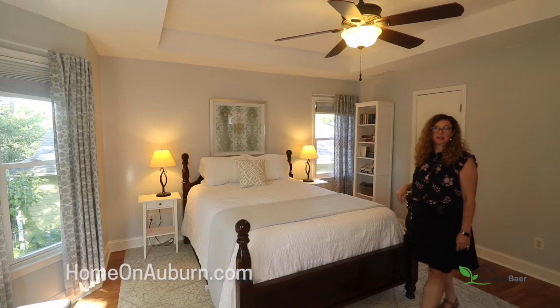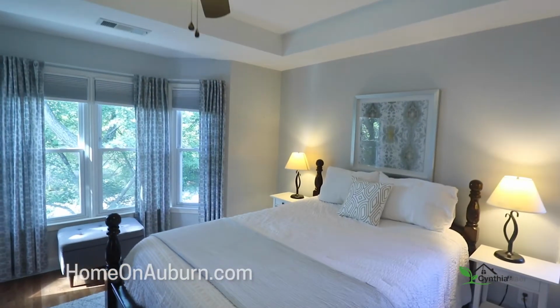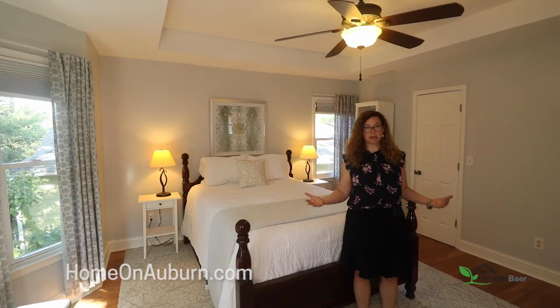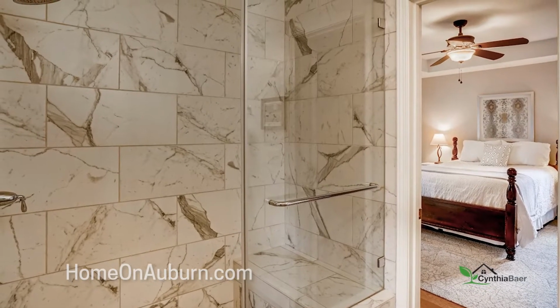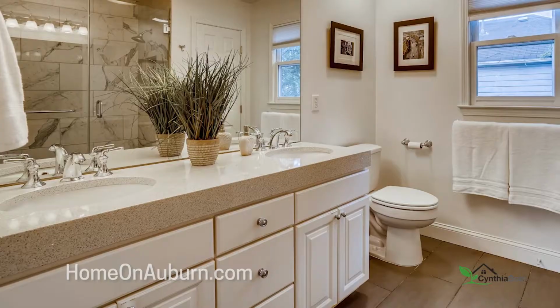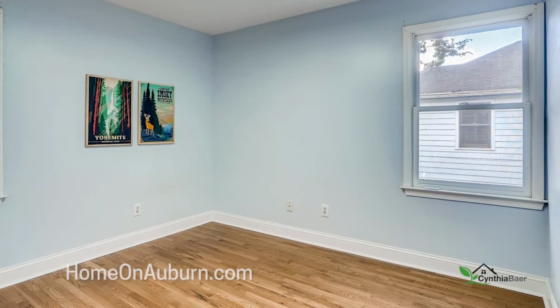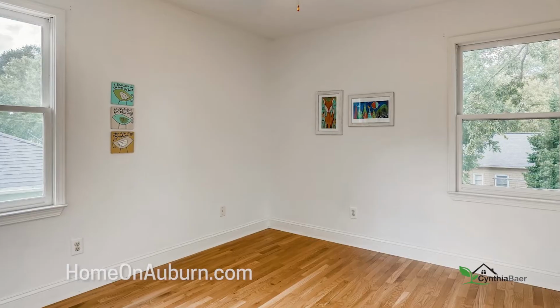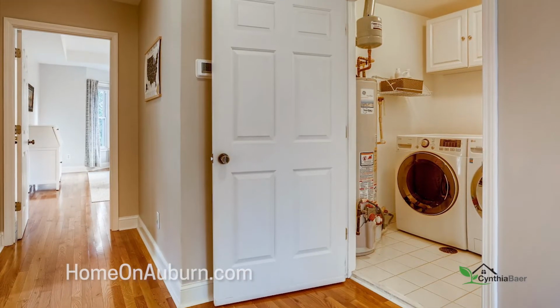Now we're in the primary suite upstairs. We have these beautiful bay windows, incredible natural light, very spacious room with a walk-in closet, and an updated bathroom with a gorgeous marble shower and double sinks. Also on this floor, we have 2 additional bedrooms and an updated bathroom, as well as the washer and dryer.